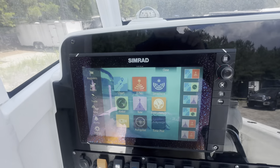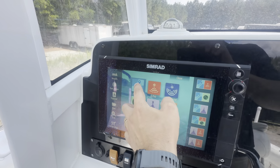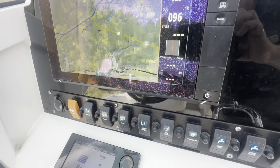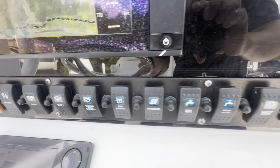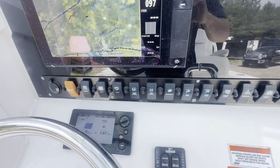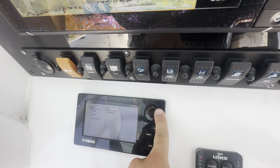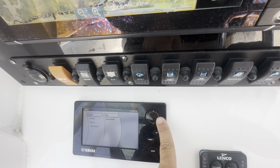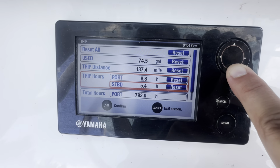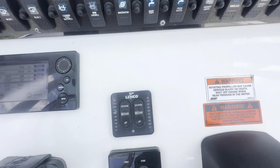Boat has a nice size Simrad touchscreen hybrid. Beautiful display on the Simrad. You've got all of your switches for your pumps and lights, as well as your digital Yamaha display. Give you a quick look at the hour meter. 793, 795, just under 800 hours.